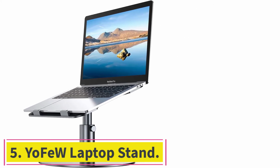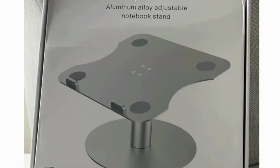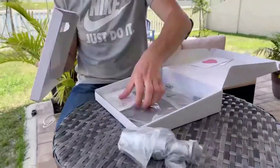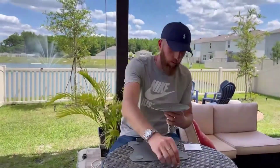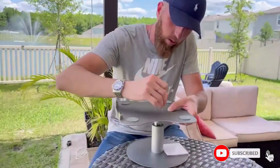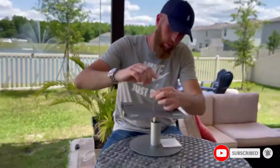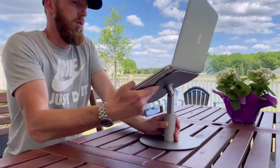The YoFeW laptop stand is an excellent choice for the home office. However, it requires a bit of assembly before use, so it may not be ideal for traveling. It is sturdy and lightweight and features a simple spine that is easily adjustable with the press of a button. There is minimal wobble, so you will feel confident with your laptop sitting on top. This spine can also do a complete 360-degree rotation, and you can adjust the platform to a maximum 45-degree angle.